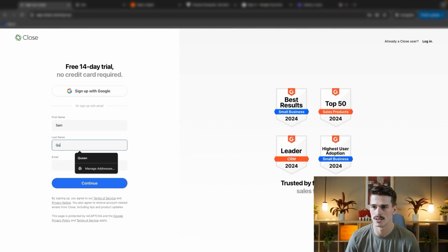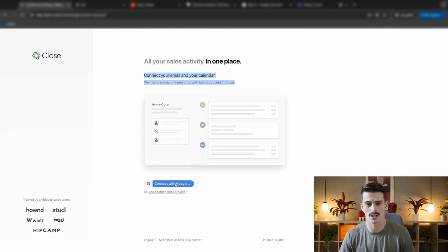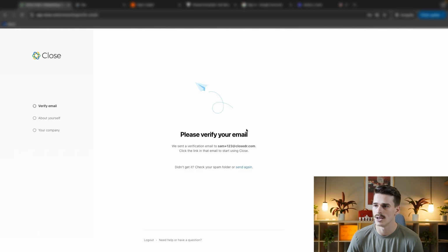I'm going to sign up with Sam Queen, and let's see if I can get an email that works here. All right, email connected, password connected, all your sales in one place. Connect your email and calendar. This is where you would connect your Google Calendar or any other calendar provider if you had one. For now, I'll do this later. I need to go verify my email, so give me 1 second.